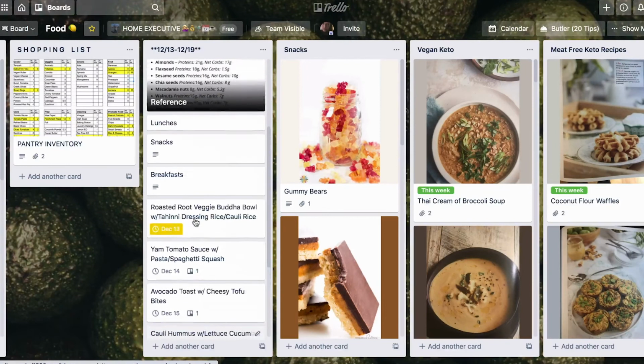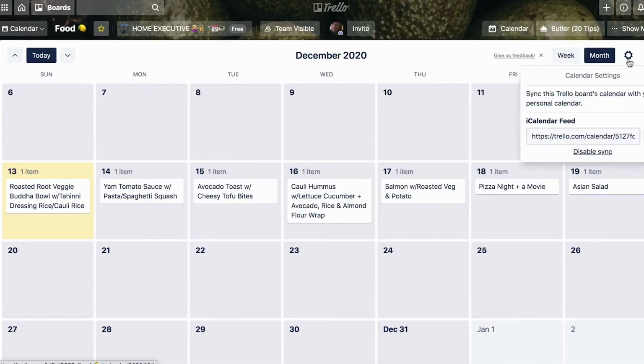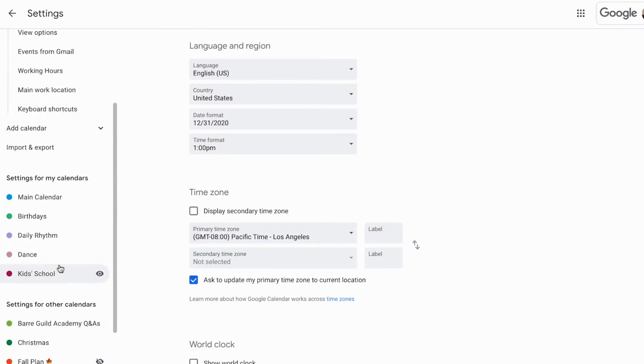A lot of my things are made from scratch, so I will make the ketchup. I have a cauliflower hummus. I have to make the cauliflower hummus that's going to be in a wrap one of the days. That's something that is a priority of mine. It's something I like to do. I make sure that I take the time to do that.